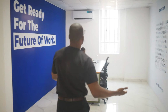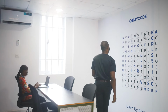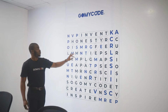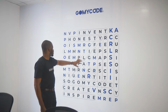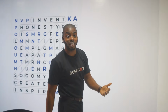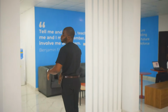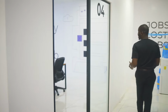And here, this is what we call our co-working space. Hi, Emisi. Hope you're having a good one. So here, you can see some words spotted out here. We invent because we're really curious here at Gomycode. We're all about honesty and we're all about making an impact in the life of our students and the community at large. So of course, feel free to take a look at that. Come join us here now. So you can feel free to look at our class here.